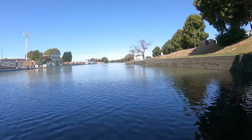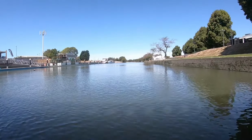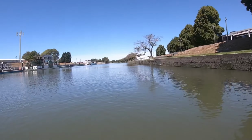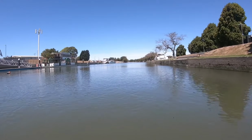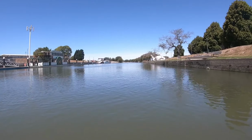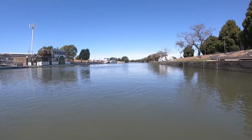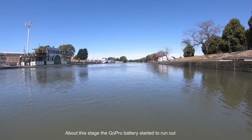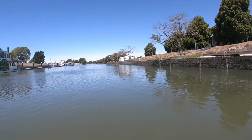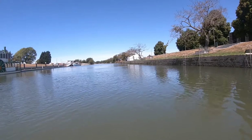And the weather was quite good. It was probably about 25 degrees Celsius on the day, and the wind wasn't too hot or too cold either. I think up on the right hand side here there's also a rowing club of some kind as well.